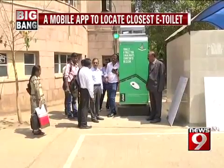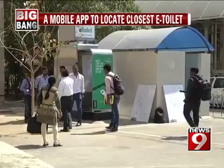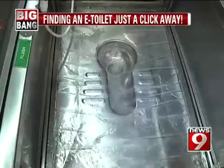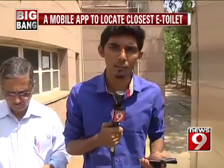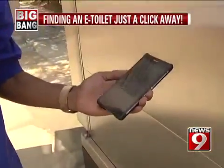The e-toilet was introduced a few months ago by the BBMP to provide an automated, clean and hygienic toilet to the citizens. While locating these toilets was quite a problem, the BBMP now has an answer for that too. A lot of aspects as far as cleanliness is concerned are associated with the lack of toilets in the city. Now the BBMP, to improve that, introduced e-toilets a few months ago. Now they've taken it a notch higher. They've introduced an application for the e-toilet.